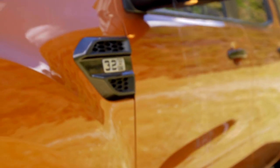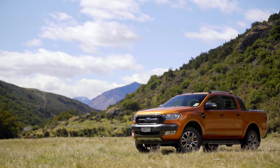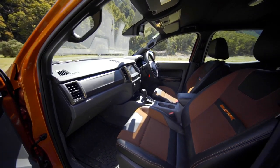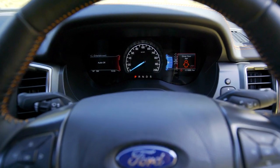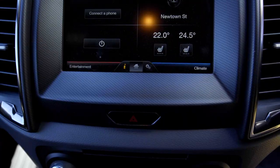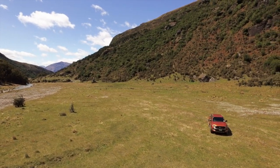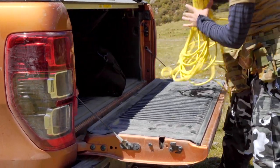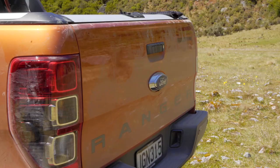Under the bonnet, there's a 3.2 litre turbo diesel engine pushing out around 147 kilowatts and 470 newton metres of torque. Inside the cabin, you've got all sorts of clever technology, including the Sync 2 system, which gives you voice control for hands-free phone, music, even your climate control. Plus, you can listen to your text messages and do your navigation. It's got a locking rear diff, hill descent control, and you can shift on the fly between two-wheel drive and four-wheel drive. So that's the basics, and now it's time to hit the road.